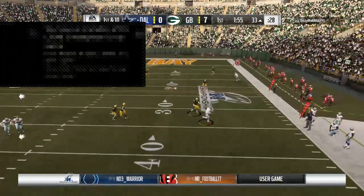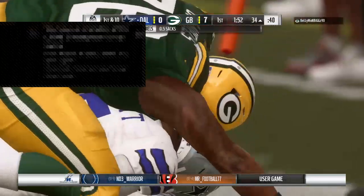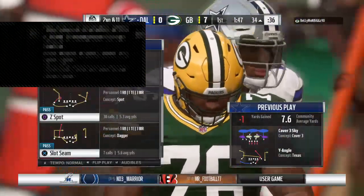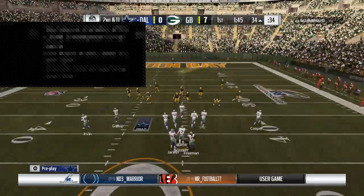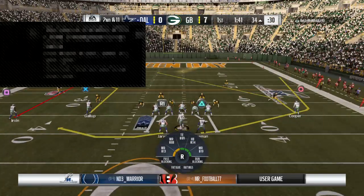Escaping the pressure right. Oh, he stays up. Fight, but he can't get away forever, and down he goes. Mike Daniels able to collapse the pocket and drop him for a loss of a yard. The sack cost him only a yard. It's 2nd and 11.